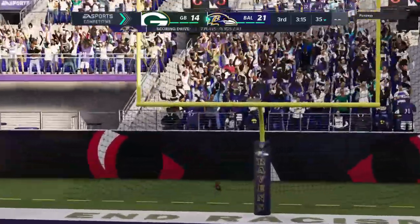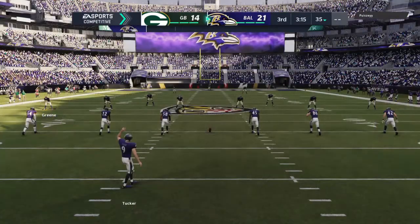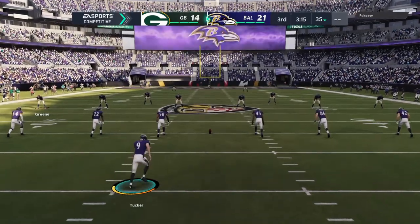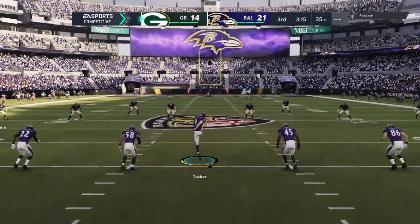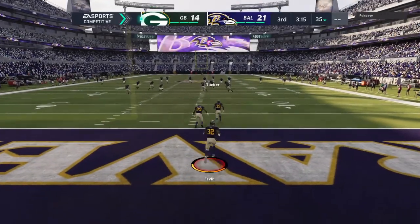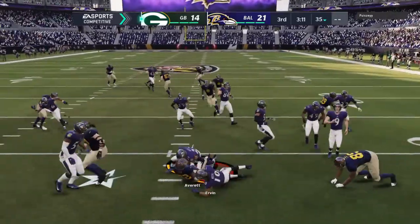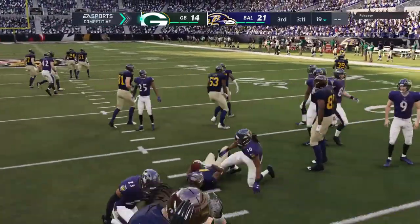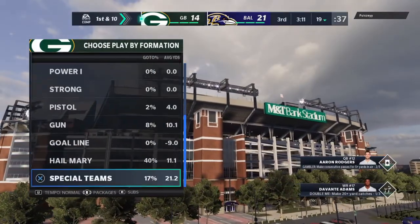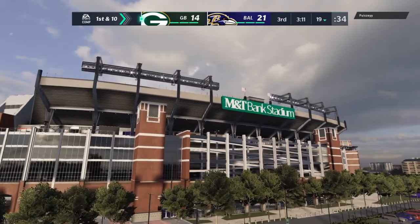It's up and good, and that'll make the score 21-14. Ravens 21, Packers 14. Tucker now to kick it away following the touchdown. Taken in the end zone, and only able to get this to the 19, so probably should have opted for the touchback. Packers take over 1st and 10 at their own 19-yard line.